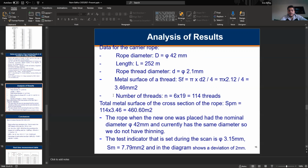The total metal surface of cross section of rope SPM, 114 by 346, comes up to 460.60 meter per cutter. The rope that the new one replaced had the nominal diameter 42 millimeter and currently has the same diameter, so we don't have thinning. The test indicator that is set during the scan is 3.50 millimeter SM, 7.79 millimeter, and the diagram shows a deviation of 2 millimeter.